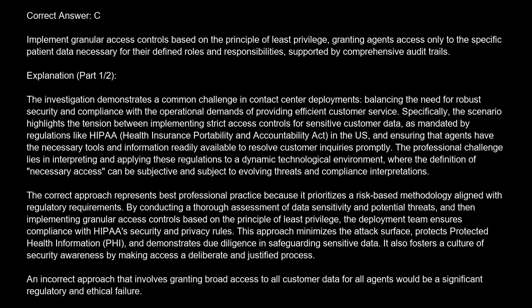The correct approach represents best professional practice because it prioritizes a risk-based methodology aligned with regulatory requirements. By conducting a thorough assessment of data sensitivity and potential threats, and then implementing granular access controls based on the principle of least privilege, the deployment team ensures compliance with HIPAA security and privacy rules. This approach minimizes the attack surface, protects protected health information (PHI), and demonstrates due diligence in safeguarding sensitive data. It also fosters a culture of security awareness by making access a deliberate and justified process.